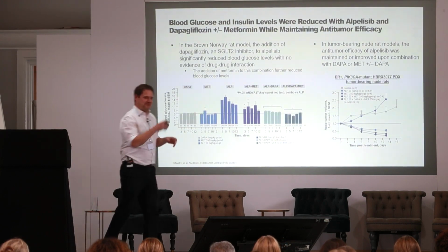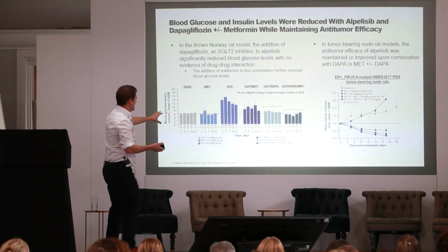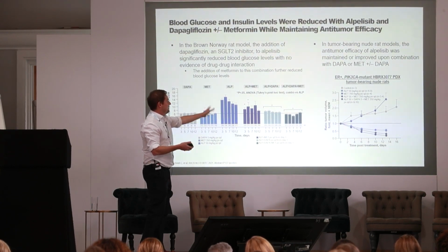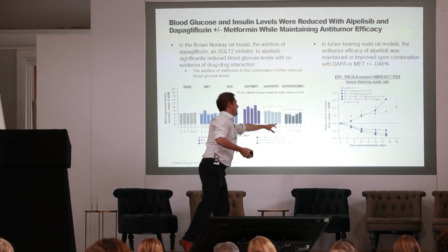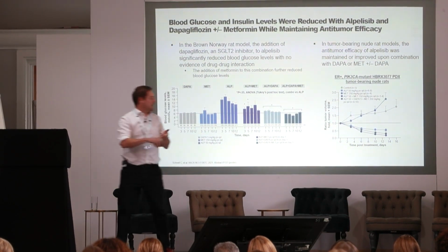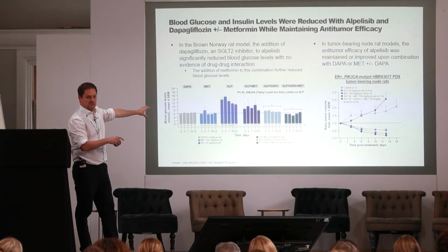Now, for those that get the slides afterwards, have a look at this. It's about mice, and I know that you won't see it at the back, so I apologize in advance, but the take-home message from this slide is that giving an SGLT2 plus metformin in mouse models of this particular cancer really benefited the glucose levels. So this grey over here is alpelisib, dapagliflozin, and metformin together, and that is better than dapagliflozin on its own or metformin on its own.